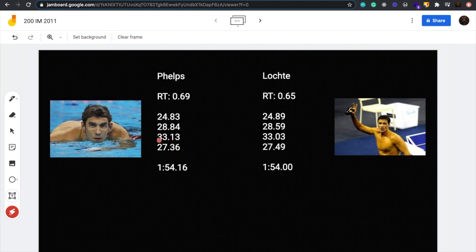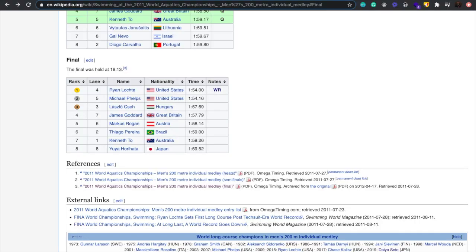And for the freestyle, Phelps went home faster, but both of them went home in 27 mid or 27 early at the end of a 200 IM, which is incredible. With Lochte winning by 1/10 and 6/100ths difference.